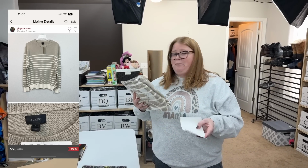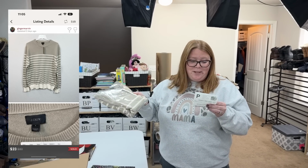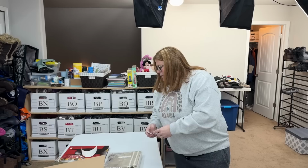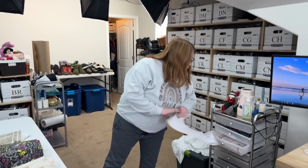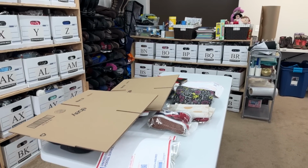I was thinking it would sell for at least like $30 pretty quickly, and 2 years later, I finally got $23 with discount shipping on Posh. So still some profit, but not what I thought. Alrighty, and that can go in a tie bag. All right, so let's get this stuff all packed up.